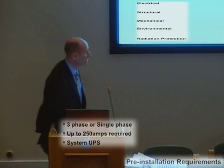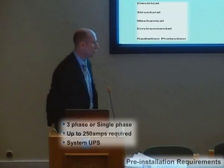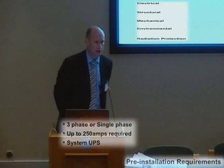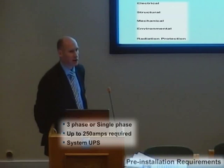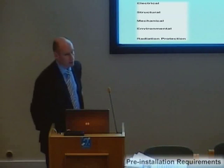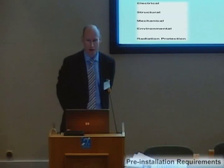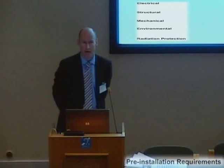System UPSs. This is becoming more and more of a trend recently on angiography and cardiology, with the whole system going on a UPS system, because obviously we need to finish off a case with patients. The problem is UPS systems: if you're going to truly back up the whole 250 amps, the UPS systems are enormous, and they will need a room probably the size of this seminar room.